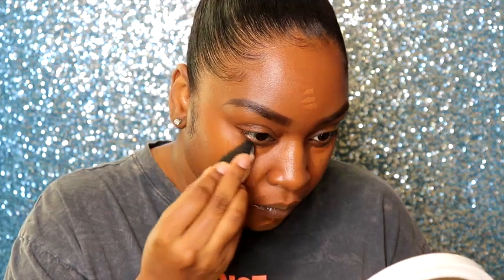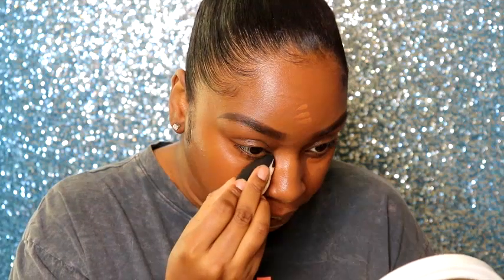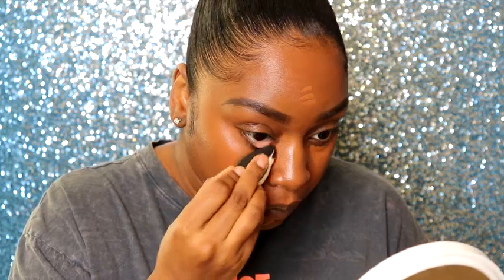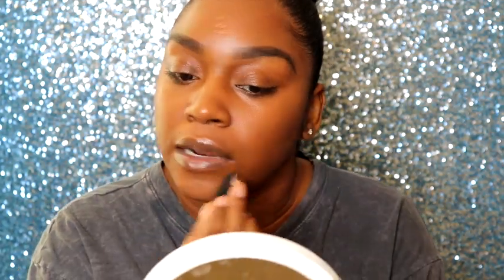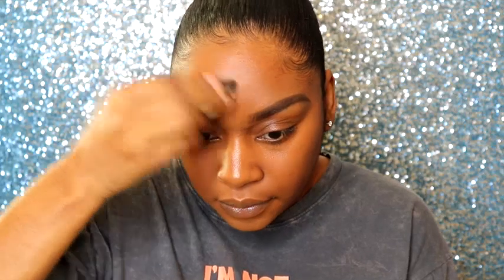And here we go. I love this little beauty blender because it gets in the corners. Blends out pretty smoothly. It blends seamless with the foundation. I don't have a problem with this concealer at all. Maybe instead of layering more foundation, you can just take this concealer and just do spot treatments as well.